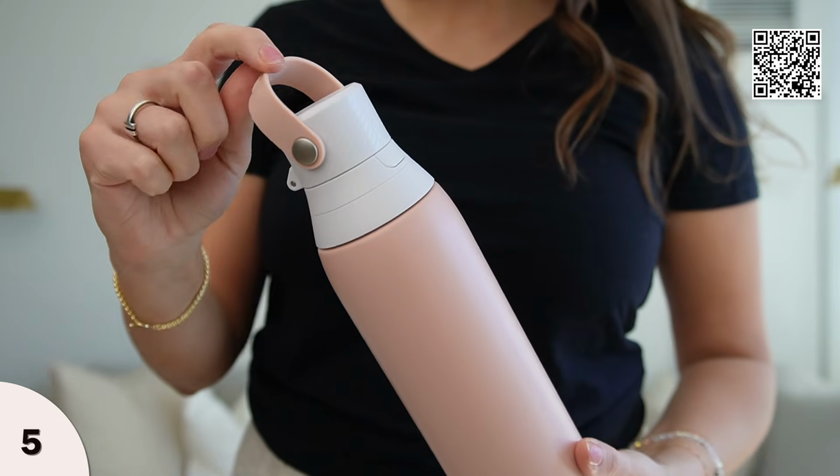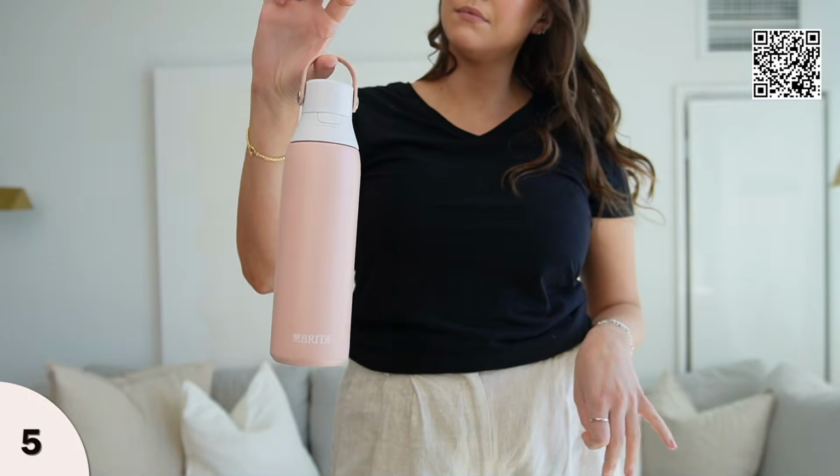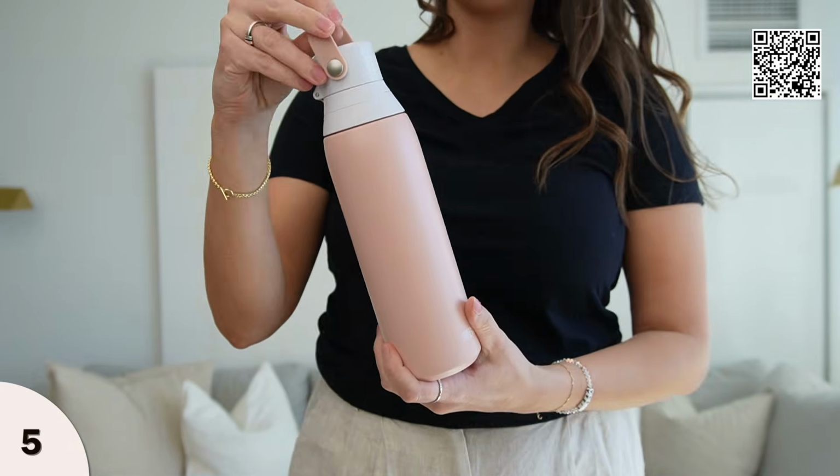filter. Peace of mind, because when I was in Paris for the entire month, I was drinking the tap water with no filter, and I was thinking, dang, I should have brought a Brita, just because I don't want to be buying so many plastic bottles, because I could drink a gallon a day, and buying all those plastic bottles is one, really annoying. It's heavy, it adds up in price.